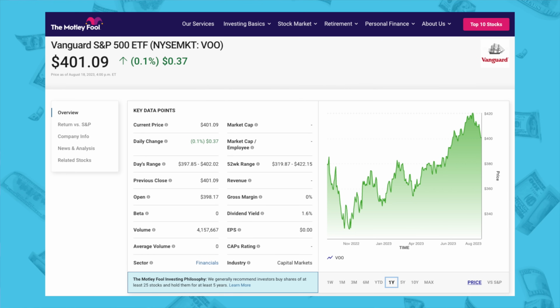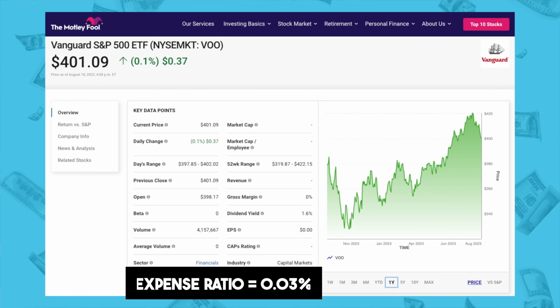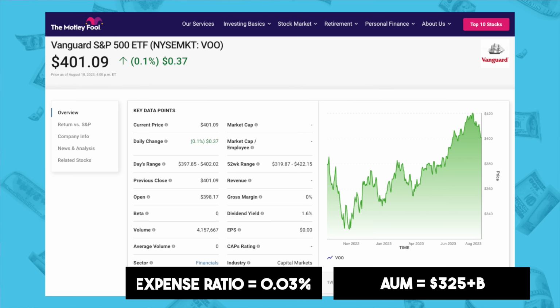Now let's take a closer look at the positions and the portfolio of each. Beginning with VOO. As you know, VOO is the Vanguard S&P 500 ETF. It mirrors the S&P 500 index. Given that, the ETF is very passive, and along with that comes a low expense ratio of just 0.03%, essentially nothing. The ETF has over $325 billion in assets under management, making it the third largest ETF.